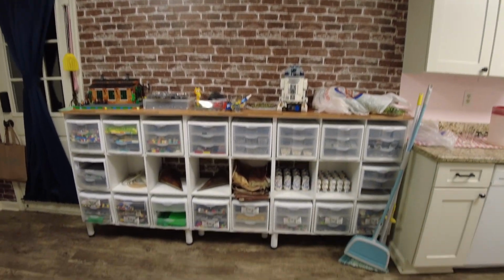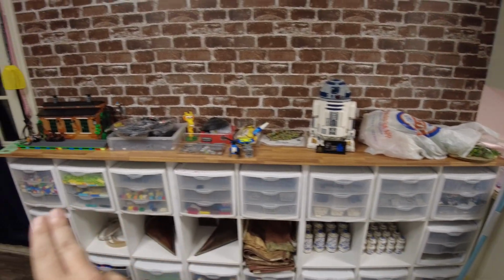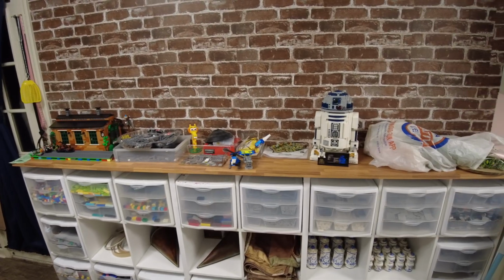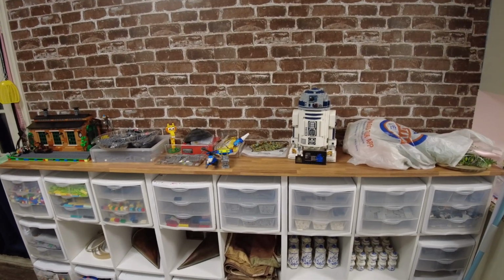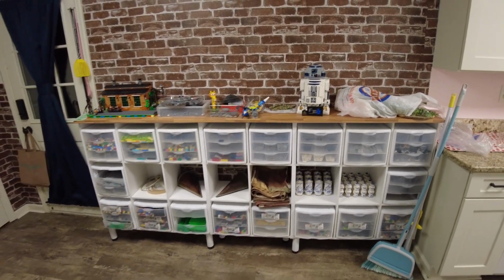But I really like how the stair light containers look in this, and that gives me more LEGO display space up here, and also more ability to pull from a larger array of parts instead of having to go to several different places in order to find the parts I need.